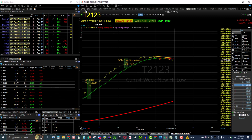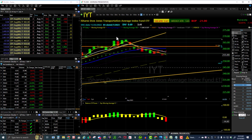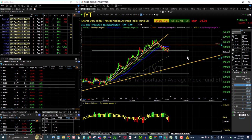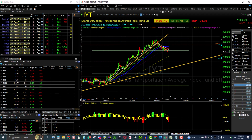So let's go back to the charts and take a look at the transports. Transports still in this daily downtrend here. Haven't really produced a lower low or a lower high. It looks more like a pullback on the 2-hour chart. As you can see, price action is under the 3, the 3 is underneath the 8, all 3 underneath our trend indicator and the 21-day simple moving average. So you can see transports pulling back. Hopefully they can find some support right around this 252.88 area. That would be our next level of support on the transports.